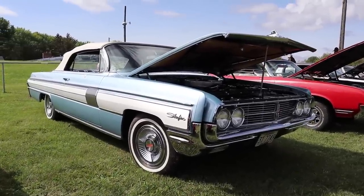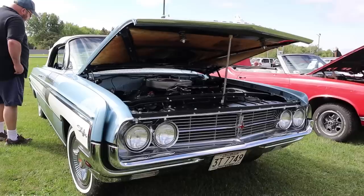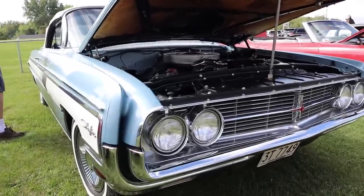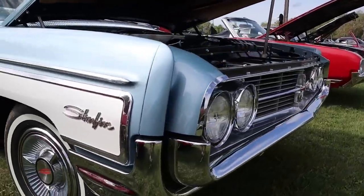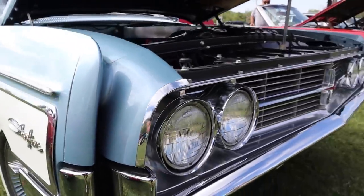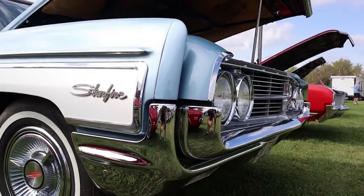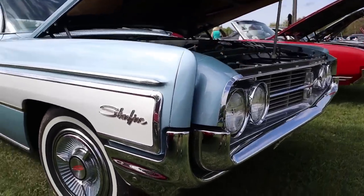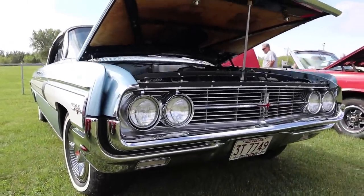Always fun to see a car you haven't seen before. I like the way they did the front here. They've got like, look at that. That's cool. You don't see that. I don't know if I've ever seen that. I'm talking about the two levels of the front end there. What a cool car.